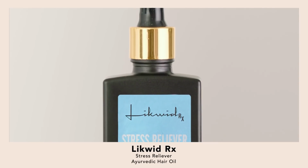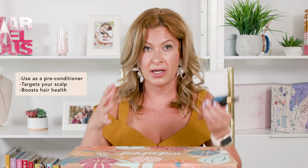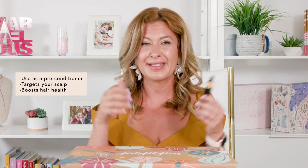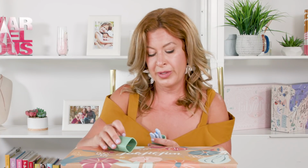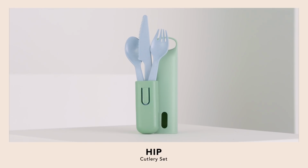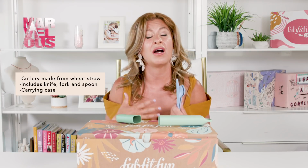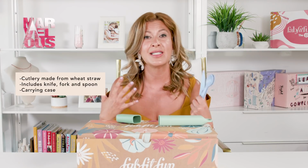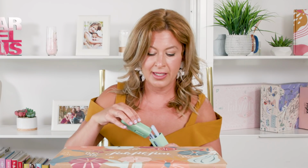We have Stress Reliever from Likwid RX. Before you wash your hair, you put it on, you massage your scalp, it smells good, it feels good, and it leaves your hair soft and frizz-free and luxurious. I am super excited to include this hip Cutlery Set. Obviously, it does a wonderful job of eliminating the need of using all of the plastic forks and spoons and knives that we throw away. It comes with this great carrying case, so super easy to use and also really cute.